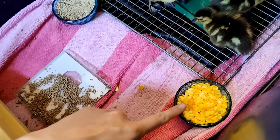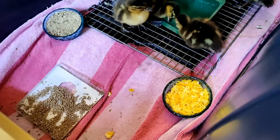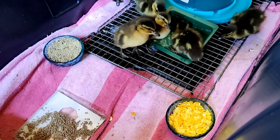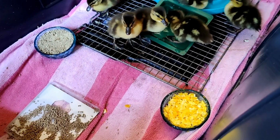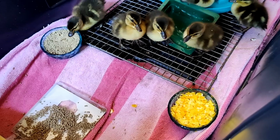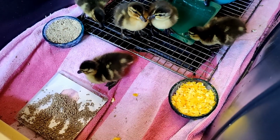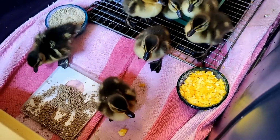And we brought some little scrambled eggs because you can actually feed ducks and chickens scrambled eggs. It makes sense. That's actually where their nutrition comes from when they are in an egg. It's what they feed on, and they absorb their yolk right before they hatch. So that nutrition is great for them. But it's not a primary food. It's really just kind of more of a supplement. So it's there if they want it.